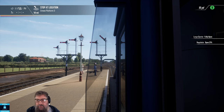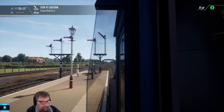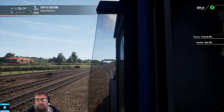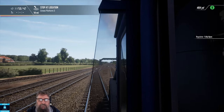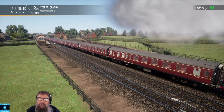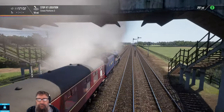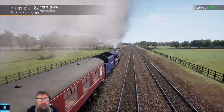No need to open the cylinder cocks this time, because it's been working all the way here. There we go. I look forward to the day that the smoke and steam are affected by wind. That's going to be good. And off we go to Crewe.